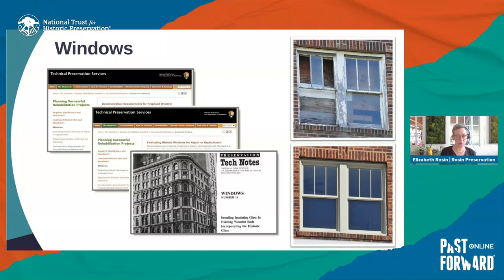Repair is always the preferred option, with the cost for repairing the sash and making energy upgrades often comparable to new windows. When the existing windows are deteriorated beyond repair or not original, you can install new windows that match the configuration and dimensions and profiles of the original windows. But my one note of caution is always, always, always make sure your new windows are approved before moving forward.